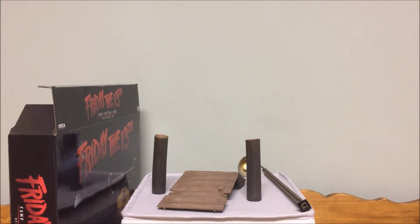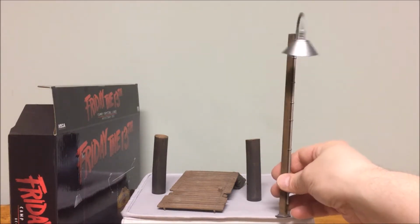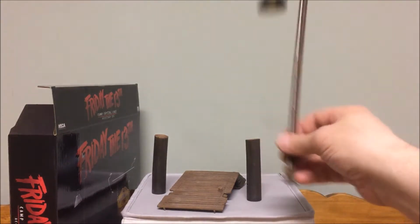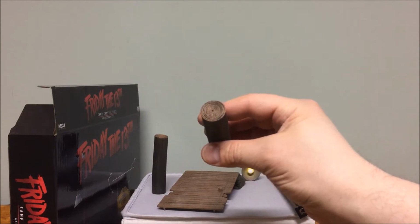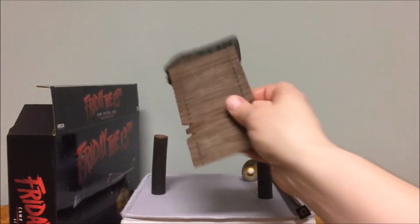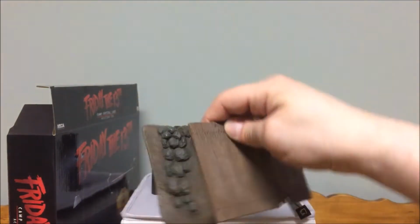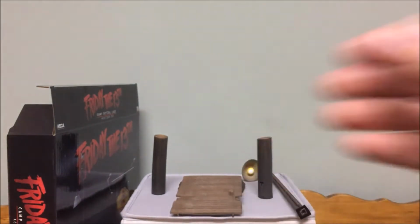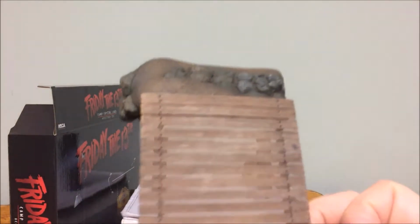Okay, for the next piece in this set, you're going to have the lighted pier scene. Now for this, you're going to need 4 pieces. You have the light fixture with the post attached to it. You have 2 of these wooden dock posts. And then you also have the actual pier itself with the different rocks and everything attached to it. So this one's a fairly easy one to assemble.